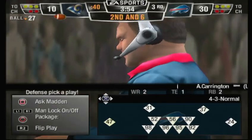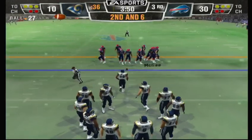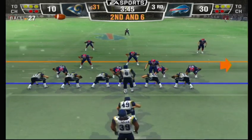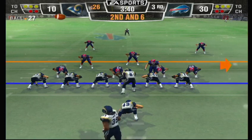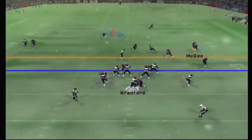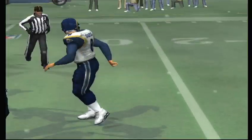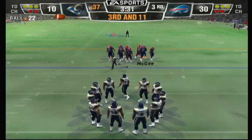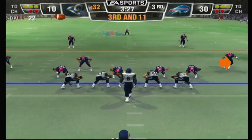Picks up about 4 yards on the carry. Ball on the 27-yard line. Here comes the heat. That's sack number two for him. There's no question now. You've got to change your game plan. You're not getting it done with one-on-one blocking. You have to give some help. You have to get the quarterback feeling a little more confident back there.